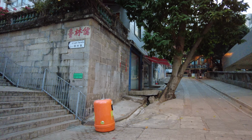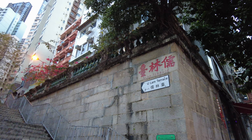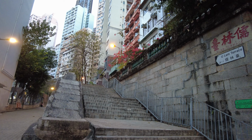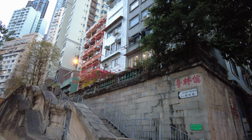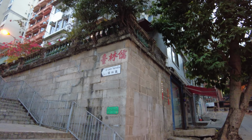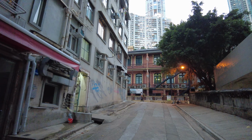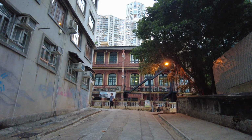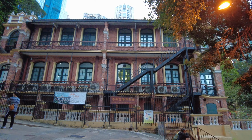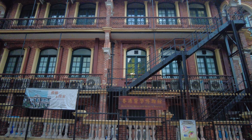I think this is the Tank Street. 御林台啊，上邊係。That is Ulam Terrace. It should be a residential area. Okay, keep walking. And this interesting building is the Hong Kong Museum of Medical Sciences.